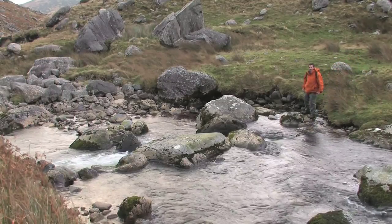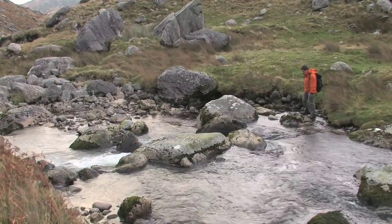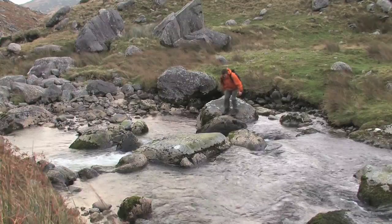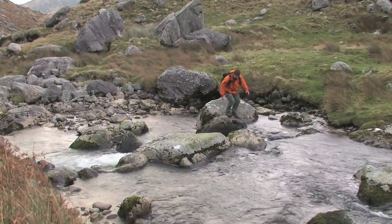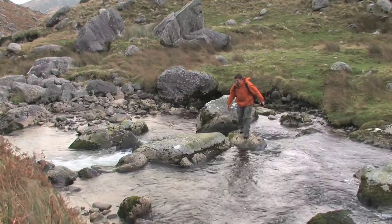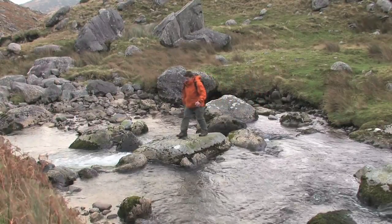To continue on I have to cross this river at the Hag's Glen. This is the second and the more dangerous of the river crossings. Also, some of the rocks are covered in a slippery slime, so you really have to watch where you walk.